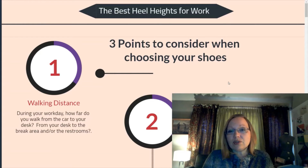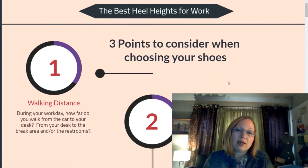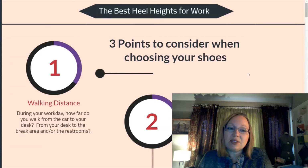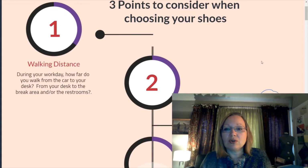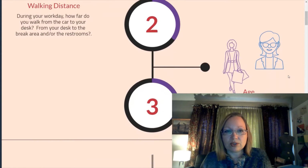And if I choose a pair of shoes for how they look versus how comfortable they are, I am regretting it before I get to my desk in the morning. And the rest of my day is painful. So to prevent that from happening, I want to talk about some different types of shoes and some standard heel heights for work shoes.